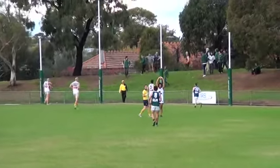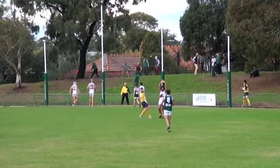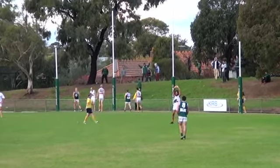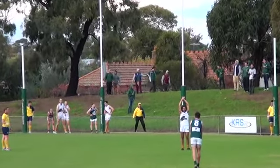Ruck's going at it again. McEwen won that one down, locked up straight away at the bottom of that pack was Mullins. We'll have another secondary stoppage. Gee, this has been a good game of footy. 10-point ball game at the moment.